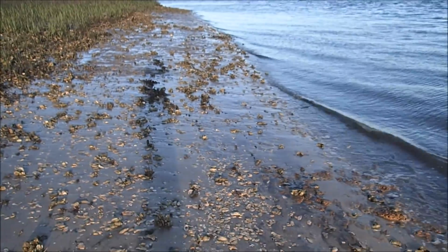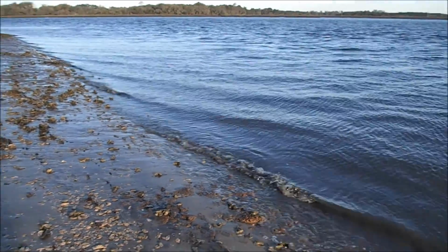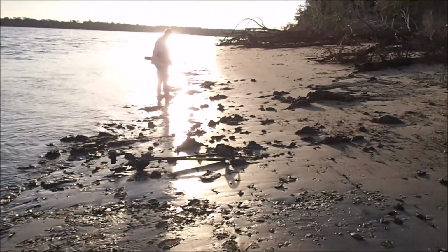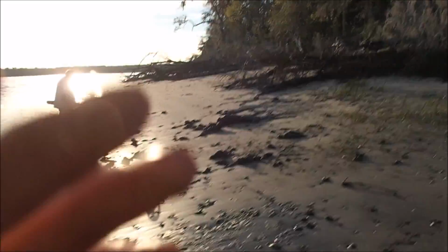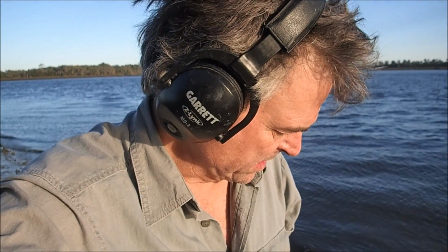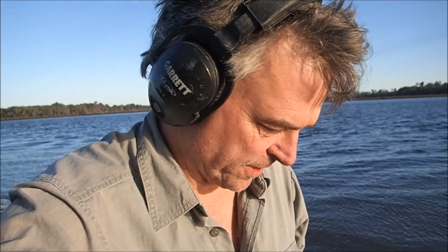This is the area right here where Billy saw some bricks. They may be underwater right now, but what we're going to do is walk back toward the boat, which is just right around the corner. And we're listening for iron mostly. If we hit patches of iron, then we'll slow down and really hunt it. But we'll only spend probably 20 minutes here at max if we don't hear any good targets. Then we'll go to the next spot.